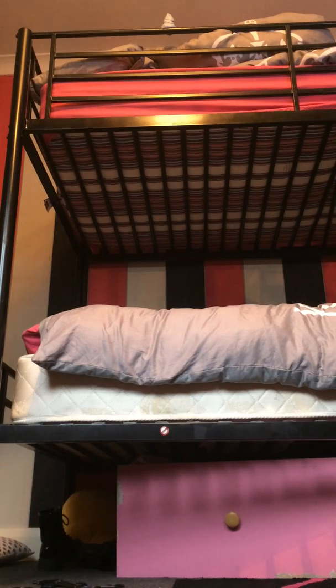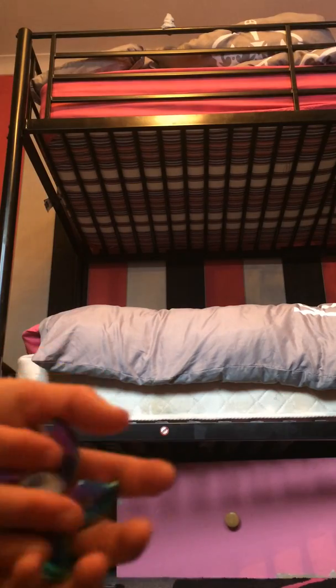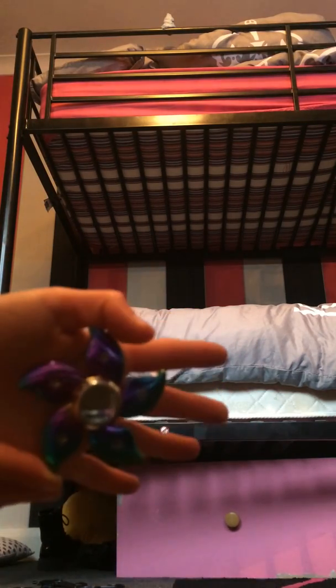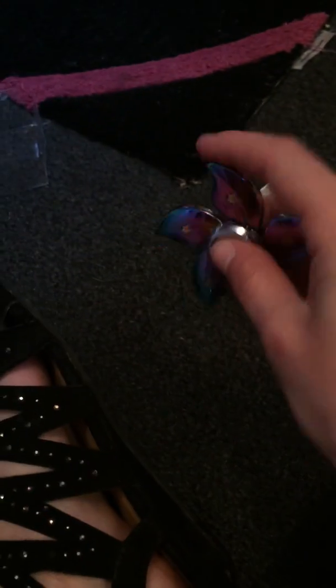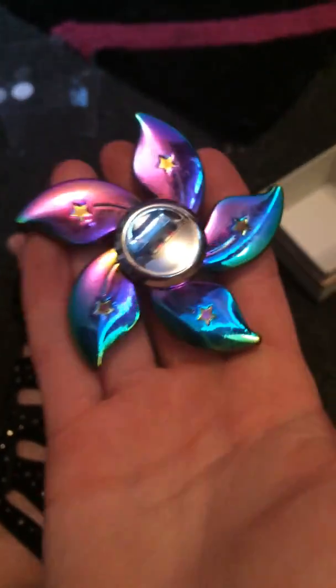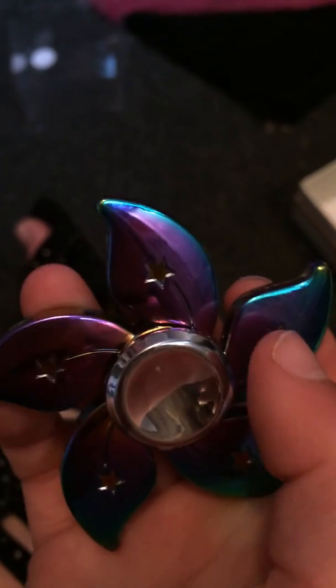Right, so I've opened it. You can have the first look. Woo, fell out. But anyways, this is my fidget spinner. It is really, really nice. Like, really nice. It's a flower with stars on the leaves.